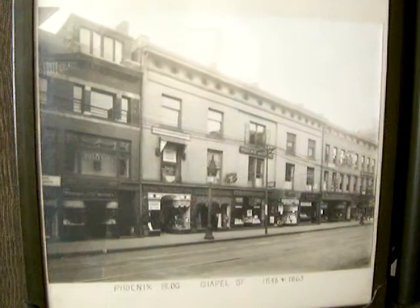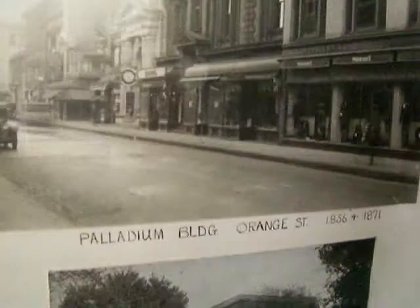And then, in around 1856, the Institute Library built the Palladium Building, which is still there today. There's a coffee shop down on the first floor. And they occupied that building until the Civil War. And when the Civil War came, their membership was probably around 500. But the Civil War came, and all these men went off to fight, and most of them didn't come back. So the membership of the Institute Library dropped, and they had to sell the building.